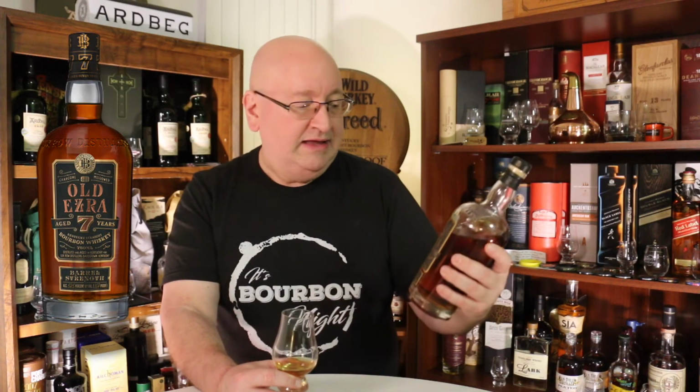Now, there's another bottle when you're searching for Old Ezra that you might be tempted to think is the same thing, and it's not. It's 101 proof, so it's a lower ABV, and that one's selling for about $30. So if you come across this bottle for $30 and think, oh, this is a great deal, I'm going to jump on it, stop for a second and double check. Make sure that you're getting the barrel strength, not the 101, to get the same bourbon, because they've watered that one back a little bit and they're selling it for a little bit cheaper. But anyway, that's it for this review.